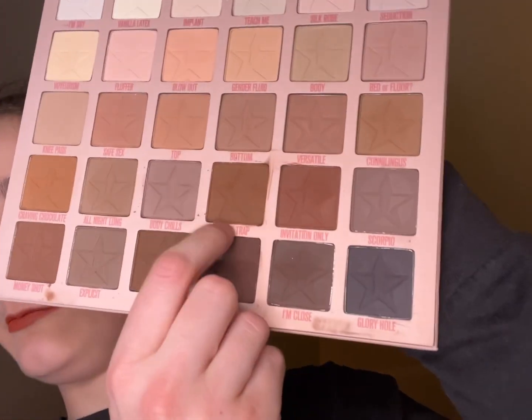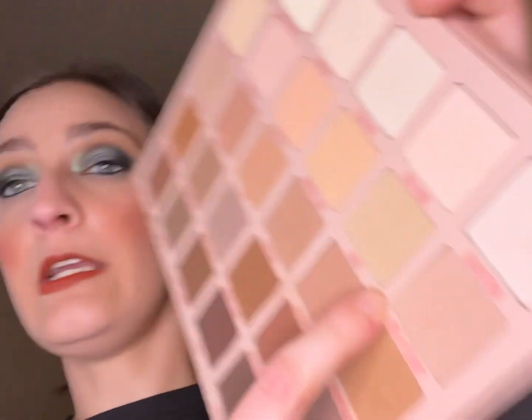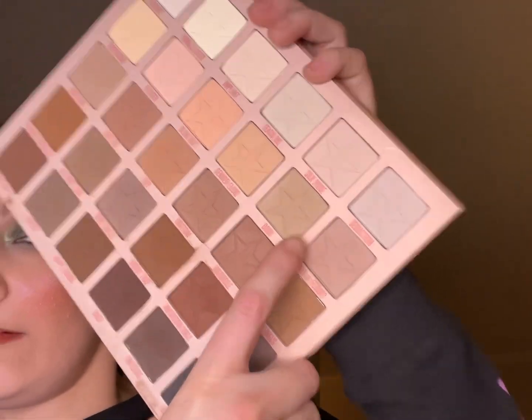So I used the Big O palette from Jeffree Star. I started off with the shade Booby Trap. And then went in with Body. So that's the only two shades I actually used out of here.